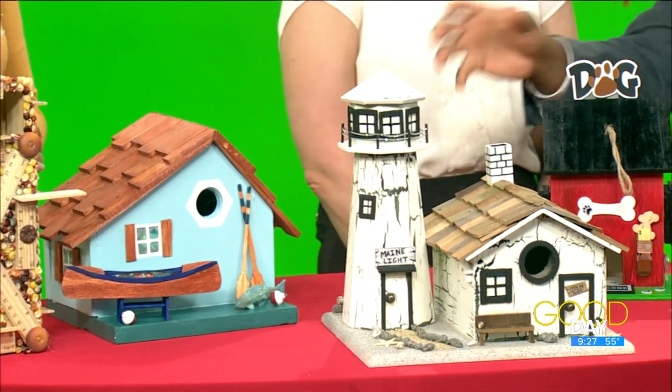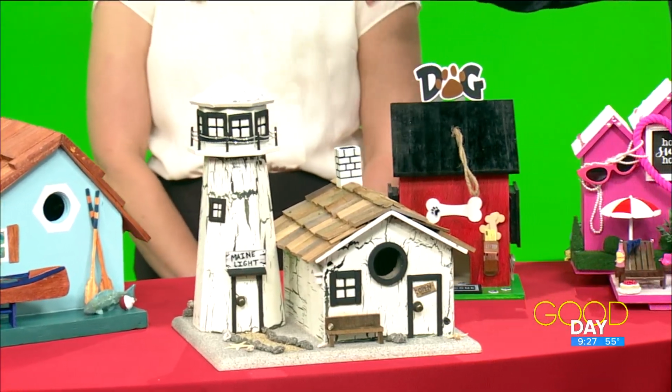Because these kind of have a theme with the roof, but this one on the end has like a fall-ish, boxy theme to it with rulers, which is fun. Rulers. Yeah, and I'm thinking some squirrels might enjoy munching on that one too.